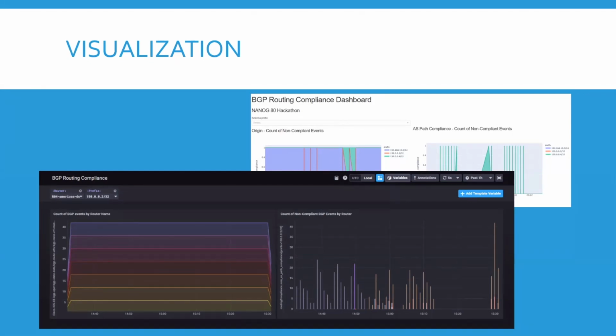I should mention, when we've done that policy evaluation, we actually dump that into a time series database so that we can track the compliance over time. This visualization is taking the data from that database and visualizing it in a couple of different forms. In this case, we were looking at origin compliance and AS path compliance.